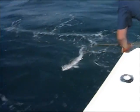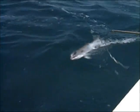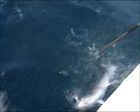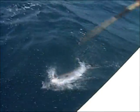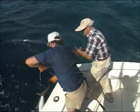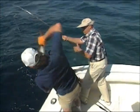One of the reasons I don't use swivels is so I can reel this fish all the way up. With the boat moving, he'll stay there. All you got to do is slip a tailor over him. Just pull, slide down, pull that tail out of the water, and you got yourself an amberjack.